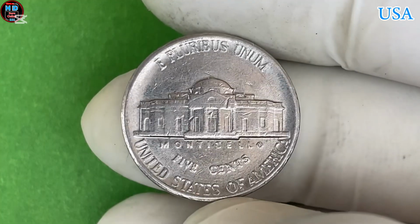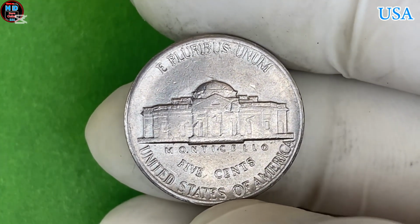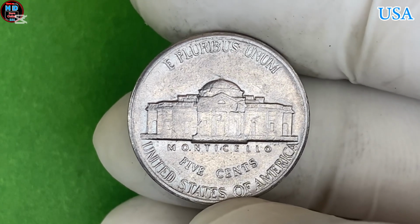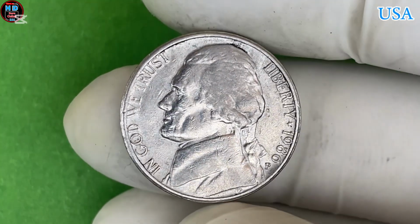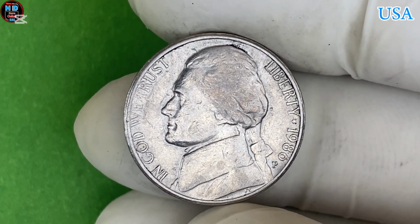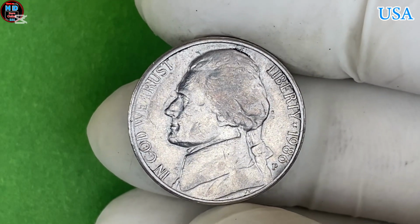Now, you're probably wondering just how much a 1986 Jefferson nickel could be worth if it has one of these minting errors or is in pristine condition. While most of these coins are still valued at just 5 cents, certain rare versions of the 1986 Jefferson nickel have sold for thousands of dollars. This is the kind of value that makes coin collecting so thrilling. It's the discovery of rare, valuable coins that can change the game entirely.